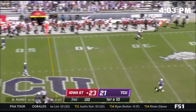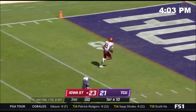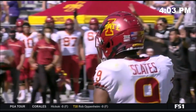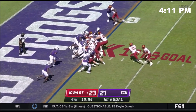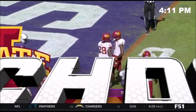Pump short, heaves it long, one-on-one. That is pulled in by Joe Skates. Big play after big play in this game. This one for 46. The gun this time after trying to sneak it. Here comes Hall, leaping across the goal line, touchdown.